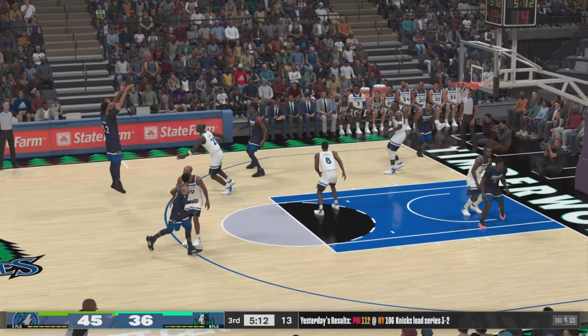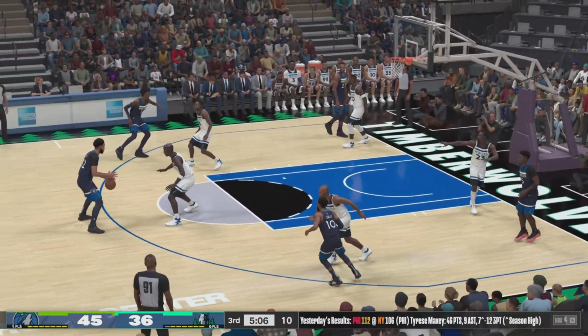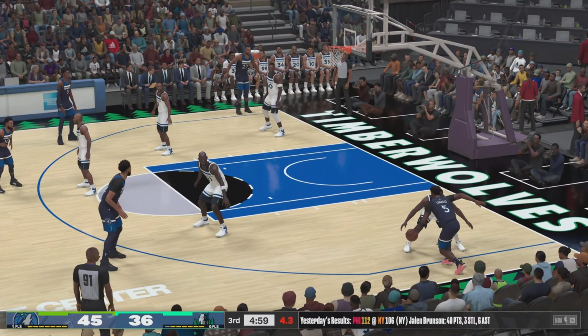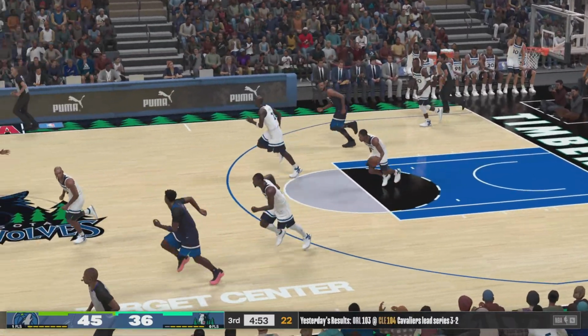Conley, the pass to Towns. They get the rebound. Edwards kicks to Conley. It's Edwards on the wing. Shot clock at 5. Over Hassell. And once again off the mark by Minnesota.